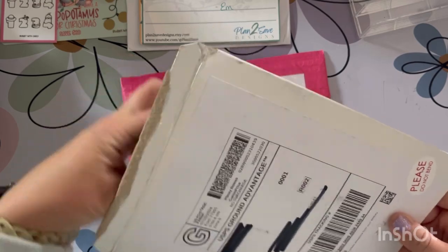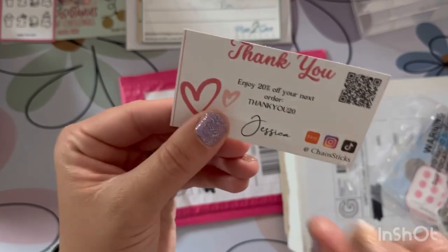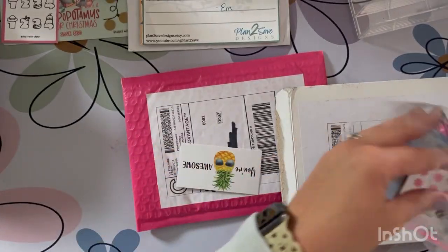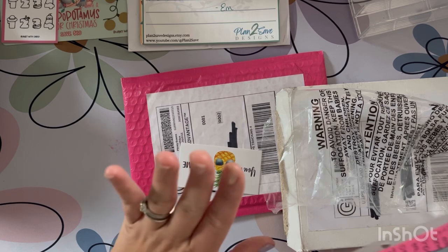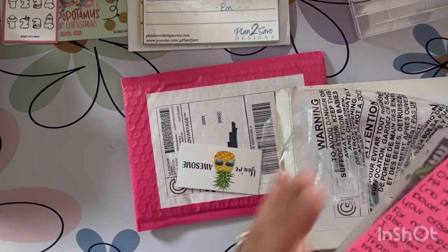All right, the next one is from, oh, who is this one from? Next one is from Chaos Stix. Okay, Jessica from Chaos Stix. This is her card. It's a 20% off my next order. And she sent some freebies too. And listen, I read this card already and it made me want to cry. She said, and I don't think she'll mind if I read this, thank you so much for your order.